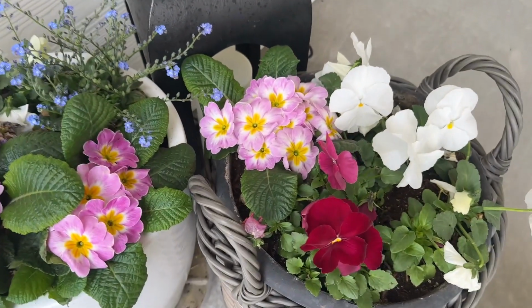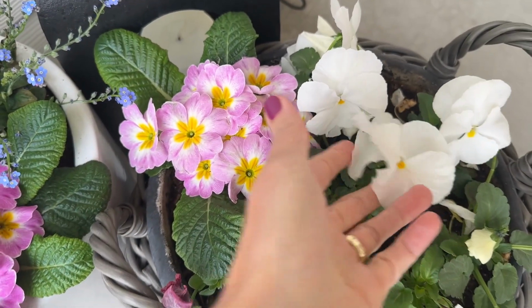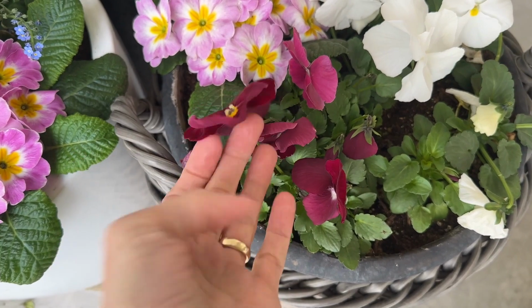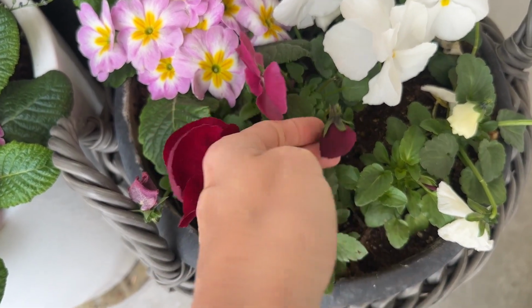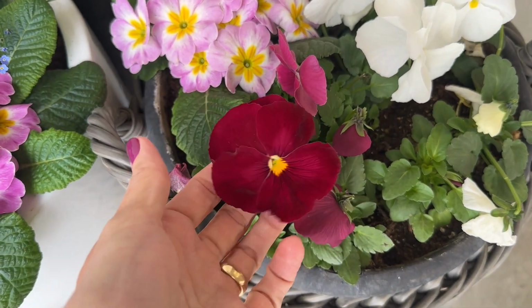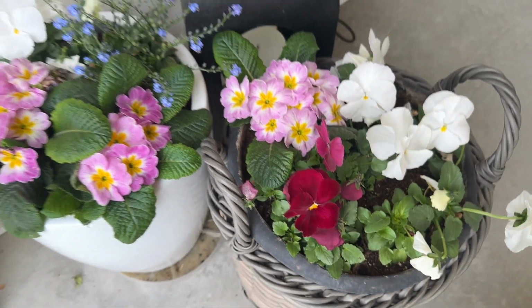And then over here I have the same light pink with the yellow and the white pansies, and then this beautiful color here. It turns kind of more of a red than I thought it would. They start out a little bit of a deep purple color. Look how pretty that is. So they get a little lighter, but I want to add a little more red in my garden this year anyway. I think that's so pretty.